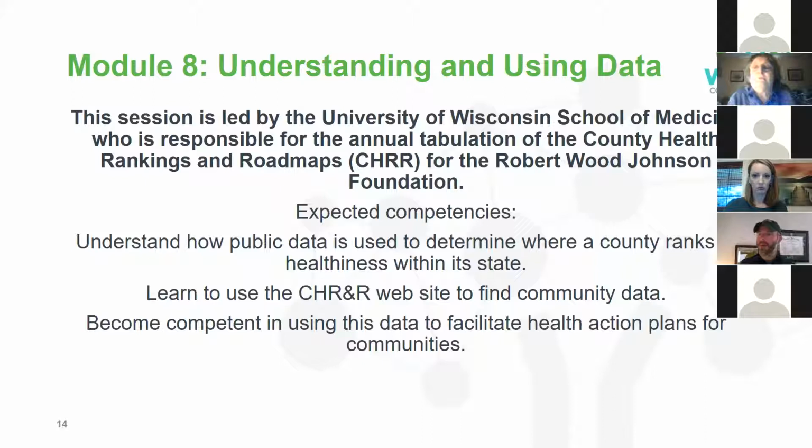The module on understanding and using data is brought to us by our friends at County Health Rankings and Roadmaps, and they, through the University of Wisconsin, support the County Health Rankings and Roadmaps website. And so this module essentially helps the volunteers understand how public data is used to determine where a county ranks in healthiness within its state.